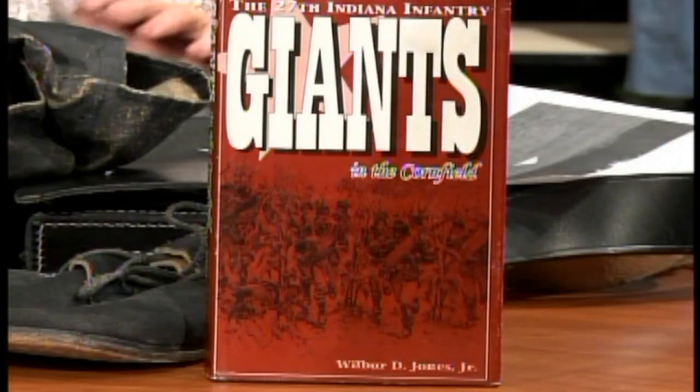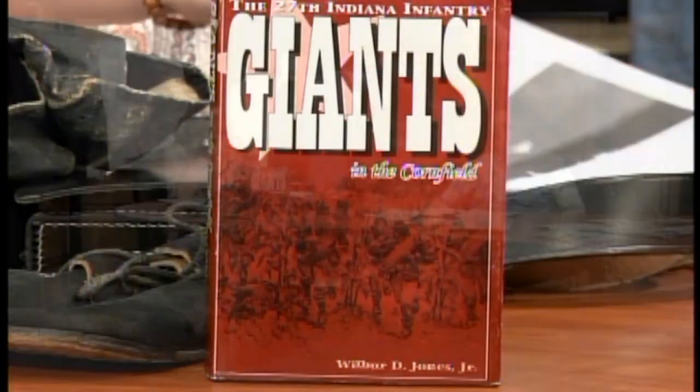Issuing these uniforms came to the task of the governor, Governor Oliver Morton, and his initial call had 55 regiments of infantry and several batteries of artillery. The 27th was a challenge because of their height. And if you notice the book here in the front, The Giants in the Cornfield, this regiment on the whole was known as the Giants because of their height.